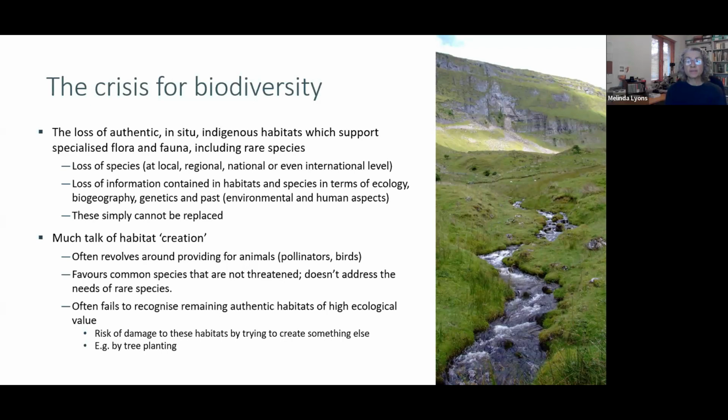So it's crucial that we understand the value of these habitats. And one of the big things, of course, that's coming down the line is an increase in tree planting. And if we don't recognize the habitats that are of value, we could lose something that is really significant for planting trees, which at the end of the day is not the naturally occurring habitat. It's not the complex, authentic habitat that we're talking about here, which is of so much more value.